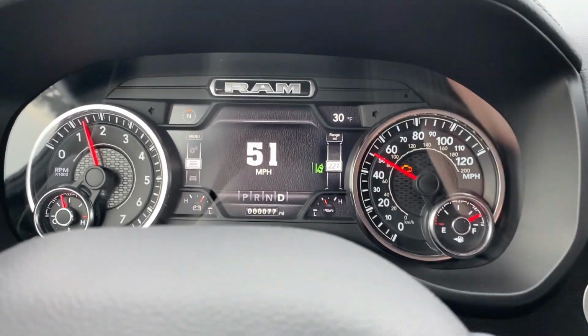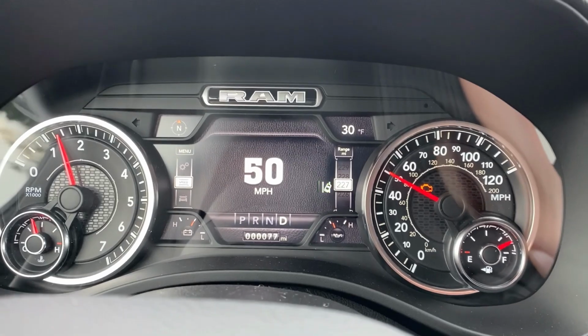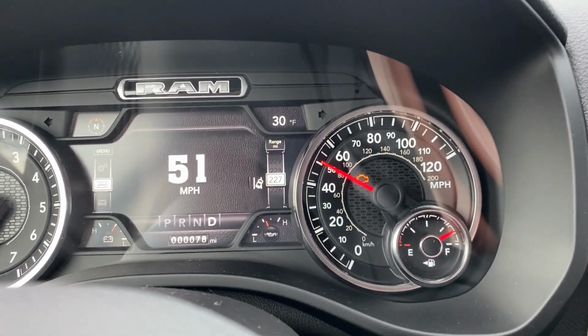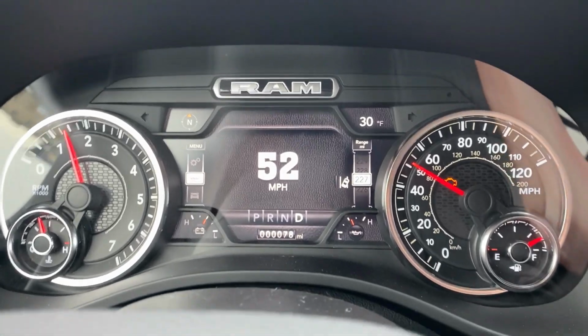So this is pretty interesting. You guys can see I have 77 miles on my new 2021 Dodge Ram, and look what happened to pop up. I just heard a ding and didn't know what it was, and it turns out it is a check engine light. What the actual fuck?